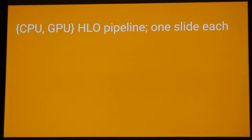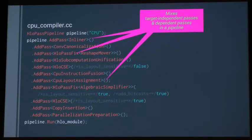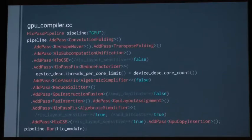There are CPU and GPU high-level optimizer pipelines that share a lot of commonality, but here's the CPU compiler. You can add passes that do different kinds of optimizations, like common subexpression elimination, instruction fusion, layout assignment, and you can mix target-independent and target-dependent passes in this compilation pipeline as appropriate. And there's a similar one for the GPU.